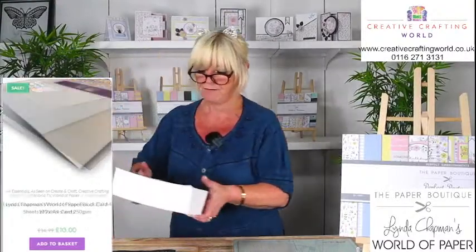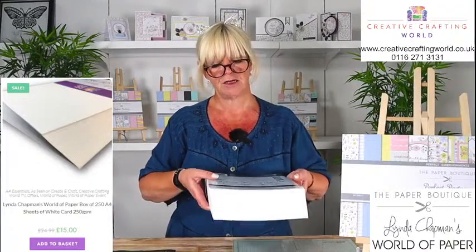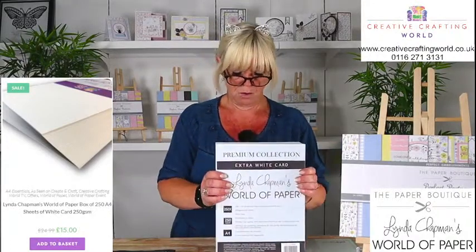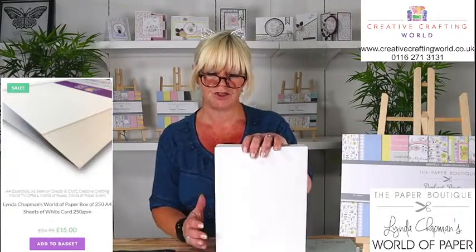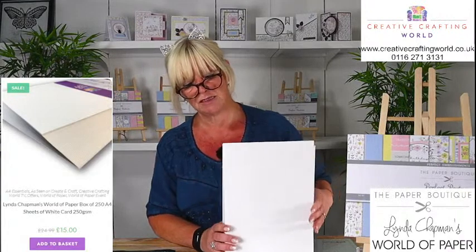Next up, we've got, I'm not sure if this is getting lighter or I'm getting stronger, but this is colloquially called the brick. It's actually the extra white card. So what is good about the white card? Right, well, first of all, it's 250 GSM, which is a lovely weight. You've got 250 sheets here, so you'll see there's a lot of card there to be playing with. Perfect if you want to use it for construction.